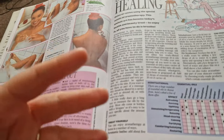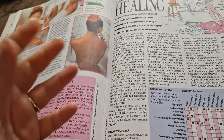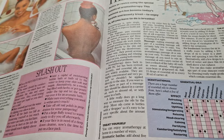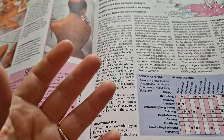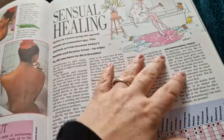There's something really relaxing about just having a bath. Sometimes you have a bath just to have a bath, but sometimes you can make a bath so relaxing and calming, just sitting in it for ages. My friend Hannah sits in the bath for like an hour, and she puts all the candles around the bath and turns the lights off, and it's a great way of getting that relaxation. Yeah, sensual healing.